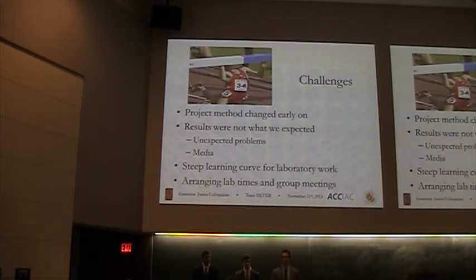Not all of us are familiar with lab work. We have a few people who definitely focus in that area and do it for their classes, but by all means, we're not all very experienced in that area, and we learn every day that we go into the lab. A final challenge is arranging lab times and group meetings. For our sub-teams, for example, if there are 4 members on the sub-team, how can we make sure that we all get together at the same time to work on media development or growing bacteria?